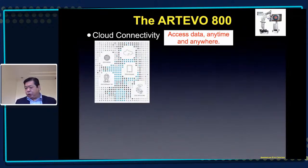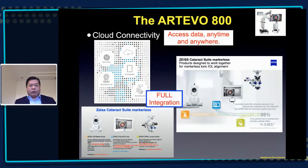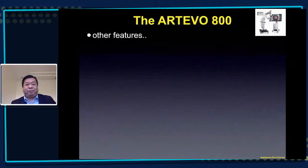Cloud connectivity, for those of you who are familiar with the Callisto system, you know that we have a complete markerless system, the ZEISS cataract suite markerless system, which incorporates everything from diagnostics all the way to surgery and even post-operative data. And they have full integration of this system. So now they've included the ARTEVO 800 into their full cloud connectivity. And of course, there's going to be an app for that, which I think is coming out later this year. We'll talk about that later this year.